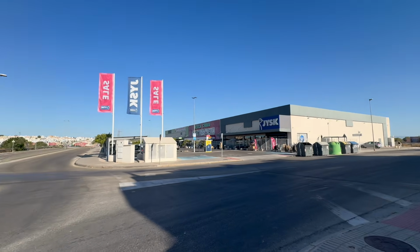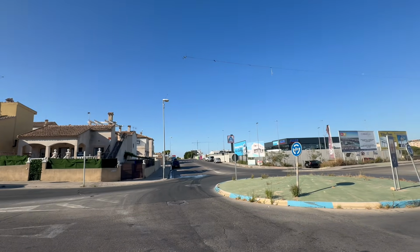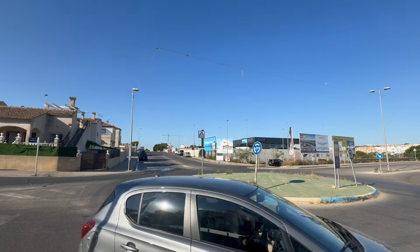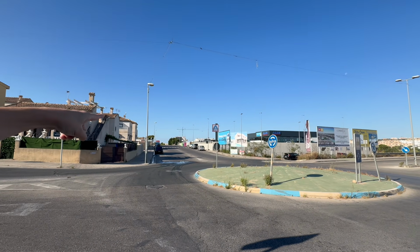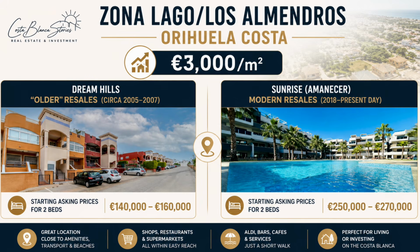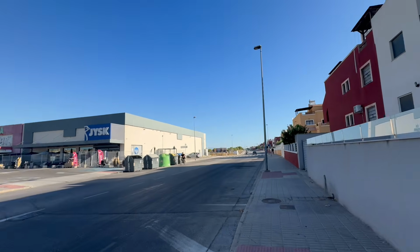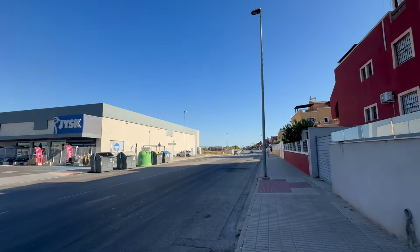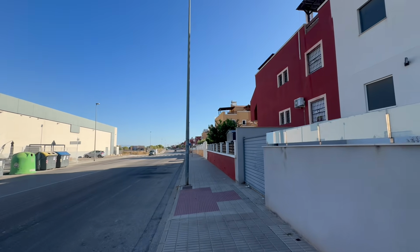So yes, we started speaking about those new builds over here in the Amanecer area. Again, if you're walking towards Aldi, as we have just done, to the left is the Amanecer Sunrise modern resales, and as you turn to your right here, many of you may notice this is where the Dream Hills urbanizations are. We have a JYSK, and the Chinese store. JYSK is super strong in this area as well, by the way.